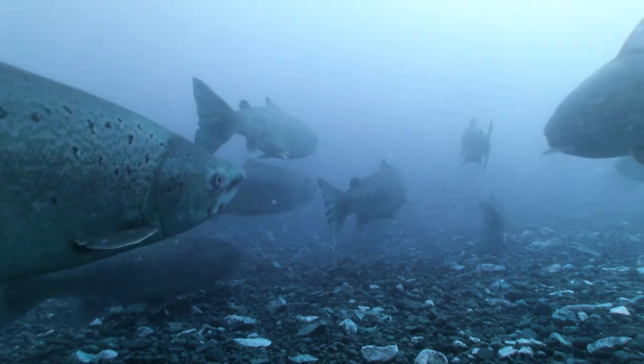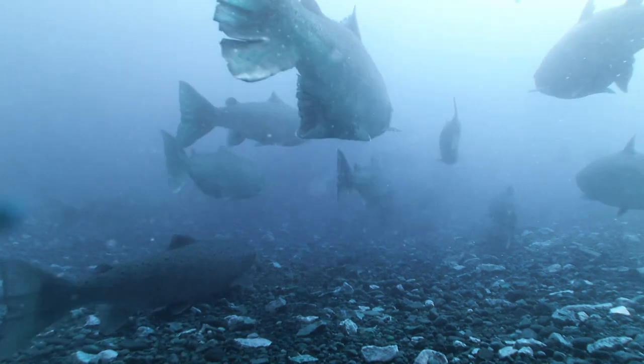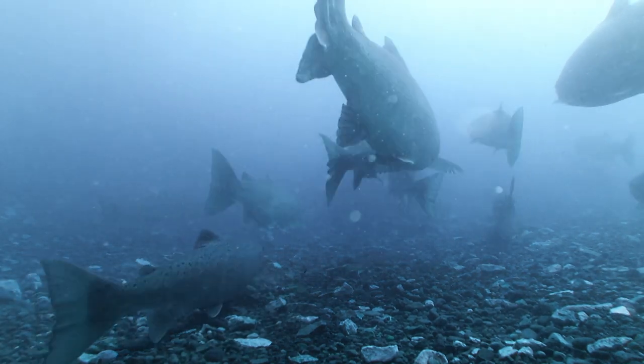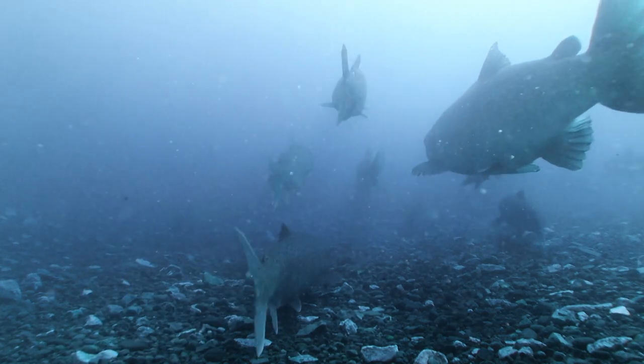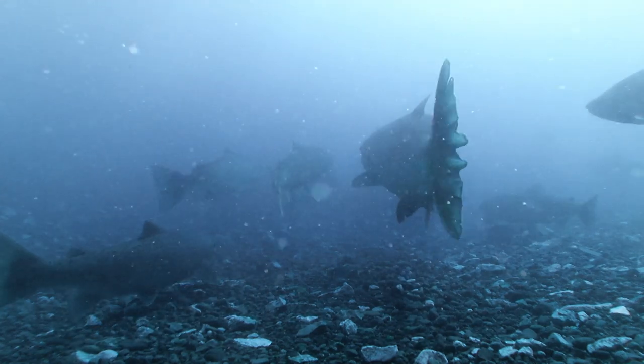Some places salmon aren't particularly shy, at others they spook easily. It varies from pool to pool and from river to river. Here, the salmon are holding tightly in a small pool, and even though the water isn't particularly clear, they're quite shy.